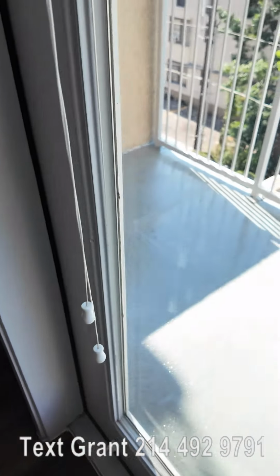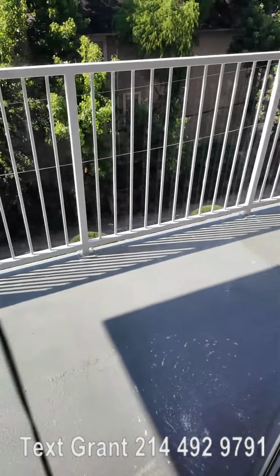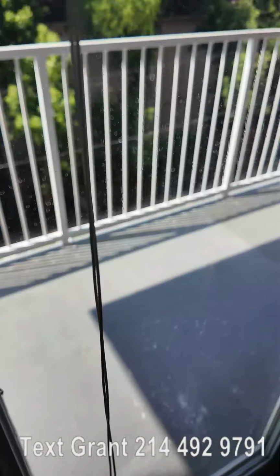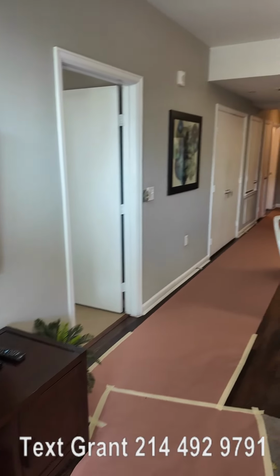It's very, very nice. There is a balcony over there, and normally we step on it, but it's been painted, so we're going to forestall that. But anyway, this is what it looks like.